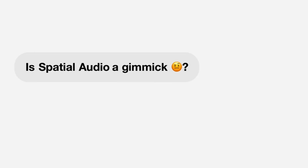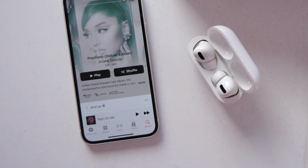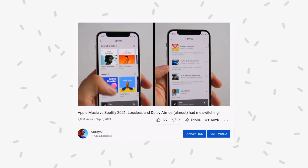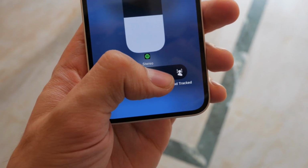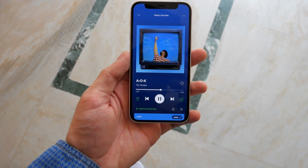Is spatial audio a gimmick? That's what I thought at first, but really it's come a long way since it was first released. Now you've got music in Dolby Atmos, and I really went over this in my Spotify versus Apple Music video, but it sounds like the sound is coming towards you instead of being in your ears. And now you've also got spatialized stereo that converts non-Dolby Atmos tracks into Dolby Atmos, and while it isn't as good as native Atmos, it certainly sounds more spatial and open to me. So yeah, I leave it on for most of the time.